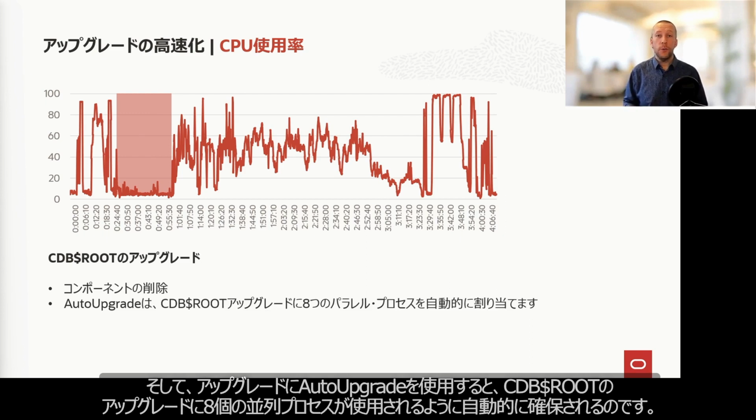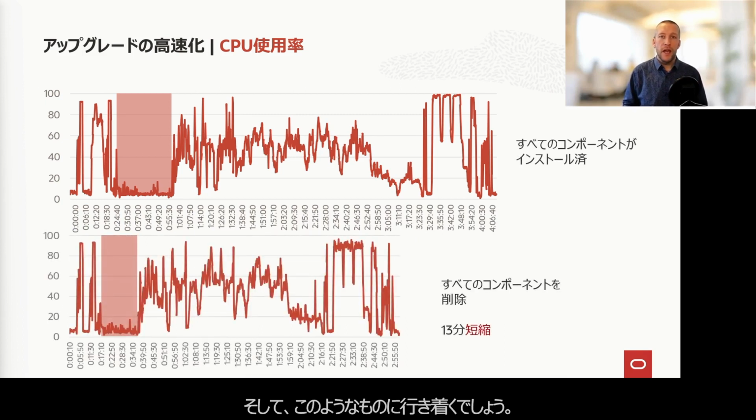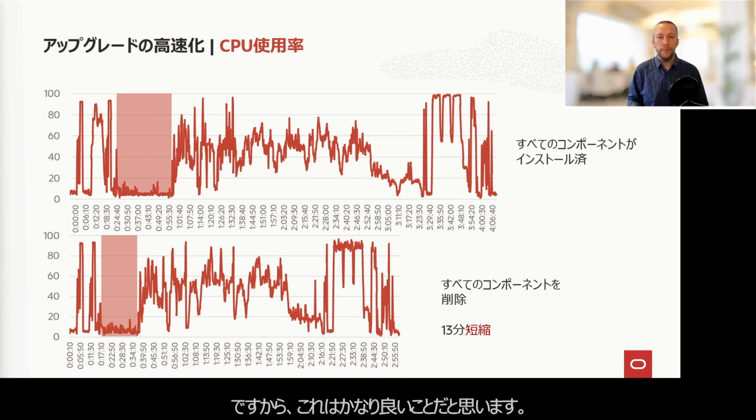And when you use AutoUpgrade for the upgrade, it'll automatically ensure that 8 parallel processes are used for the CDB $root upgrade. But we can still try to see what happens when we remove some of the components from CDB $root. And you will end up with something like this. In the lower graph, we redid the same upgrade, but we removed all the components except 3. So there's a dramatic effect on the upgrade runtime, and it knocked off 13 minutes. So that's quite good to consider, I would say.